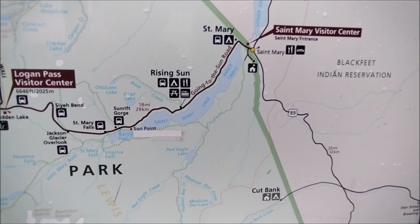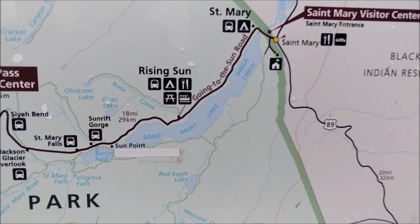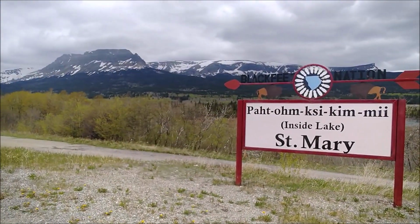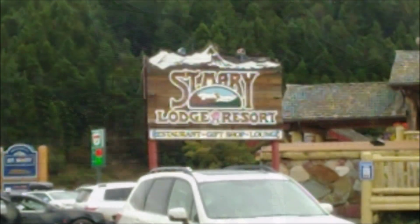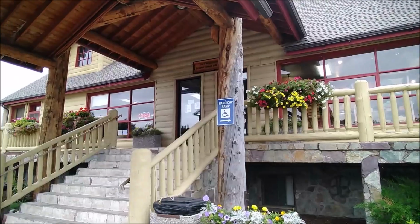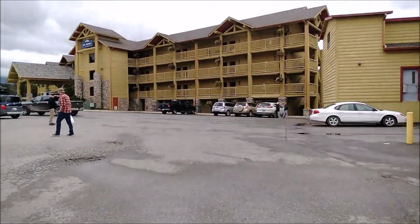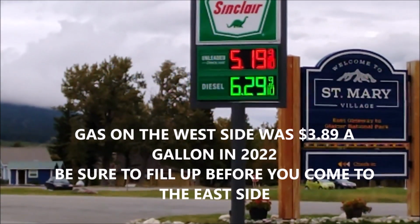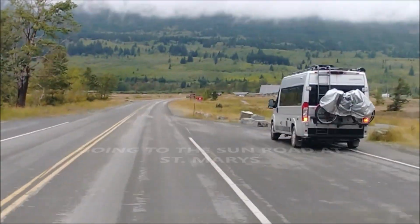Today we start out at St. Mary's on the east side of Glacier National Park and then visit the section of Going to the Sun Road that lies between St. Mary's Visitor Centre and Logan Pass Visitor Centre. We'll stop at a few highlights along the way and afterward wind up this video with a drive from St. Mary's to West Glacier via Highway 2, which goes around the southern end of Glacier National Park.